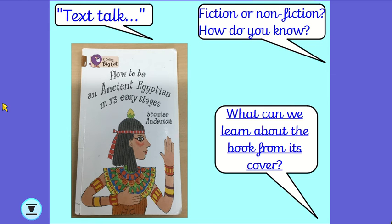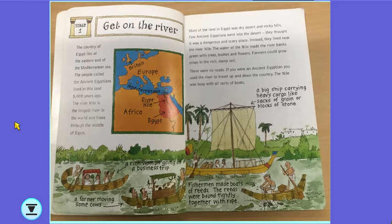And if you have a look at the cover, what else can we learn? Well, there's a picture here of a lady, I think it is. So I think it's quite possible that we're going to be learning about people like this lady here. So this is our text for today.